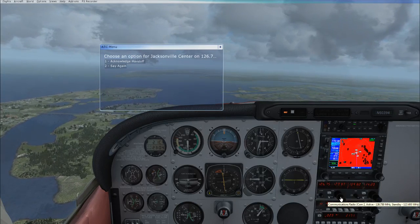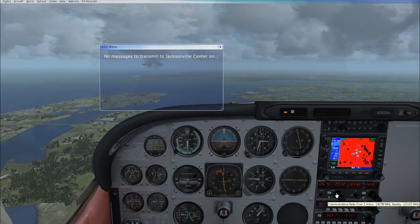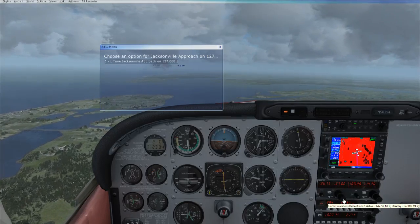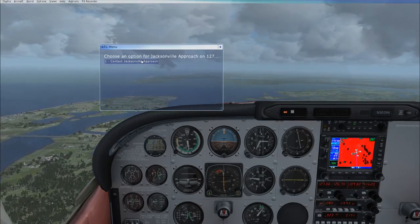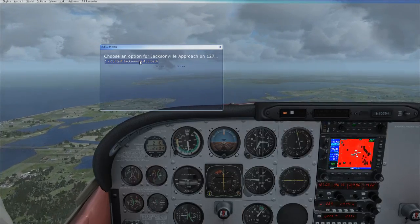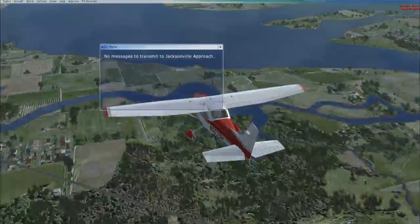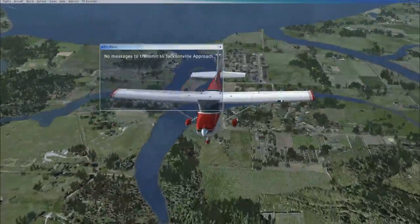3.3. Oh, 127.0. 127.0. November 2000, cleared visual, runway 36, approach, advisory on 123.0, H5, Kilo 7. Jacksonville approach, Cessna November 503-904 with you, 2600. Cessna November 503-904, Jacksonville approach, roger, altimeter 3020.